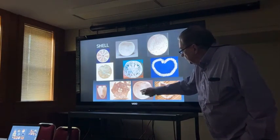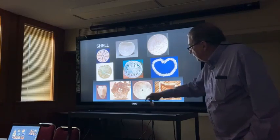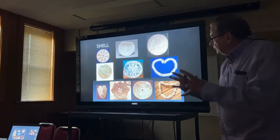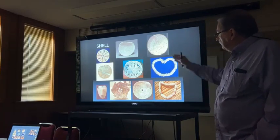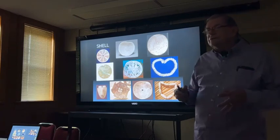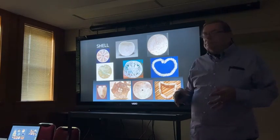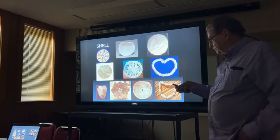This is probably a falcon and a jaguar or other type of cat figure in combat. Relates to the late Woodland period. And again, various types of shell beads. These are all made from the whelk shell that came from the Gulf of Mexico. And they cut these pieces out and shaped them.